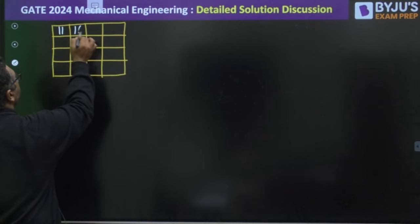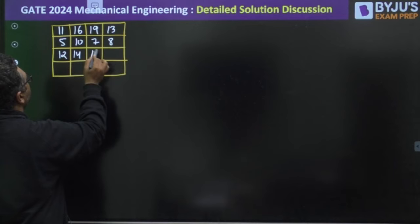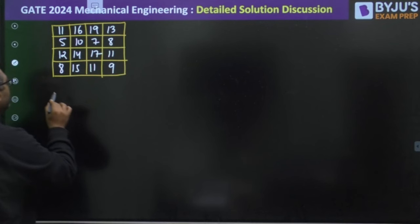Then we have 5, 10, 7, 8. Then we have 12, 14, 17, 11. Then we have 8, 15, 11, 19. Then 11, 9. Okay. So now, guys, first we will be going for row operation.